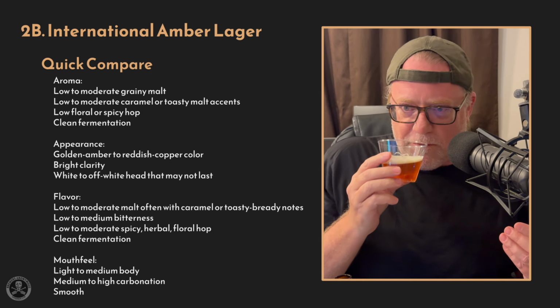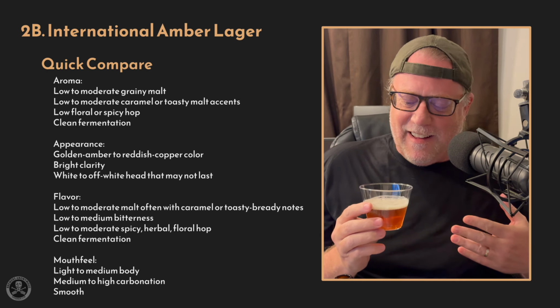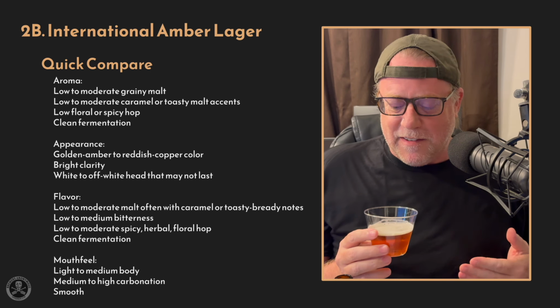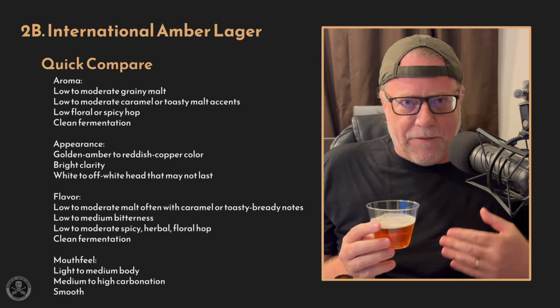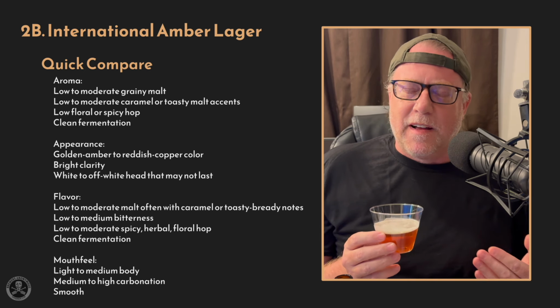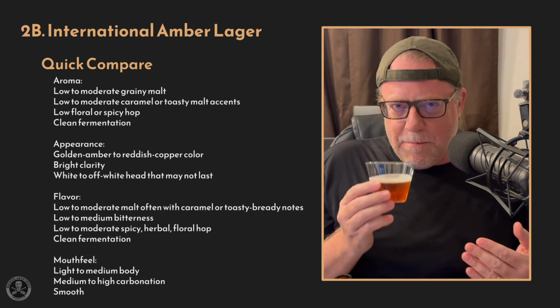Oh, wow. I was surprised by the color. The graininess that came out immediately was quite surprising. It was a little stronger than I expected. But behind that was a light to moderate caramel, right behind that.